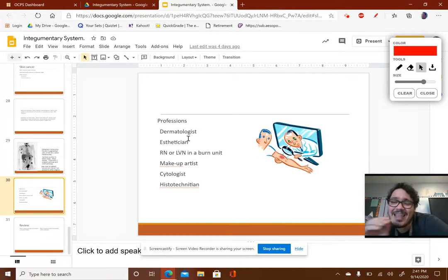Esthetician, the aesthetic of something is all about beauty. So if you're an esthetician, then that means you're focusing on the beauty of the person, which typically is the face. RN or LVN, those are going to be nurses. These are people who can be working in burn units and working with skin and skincare treatment.